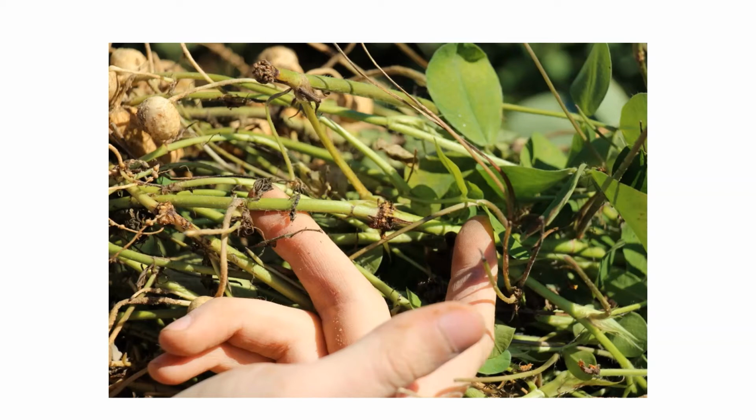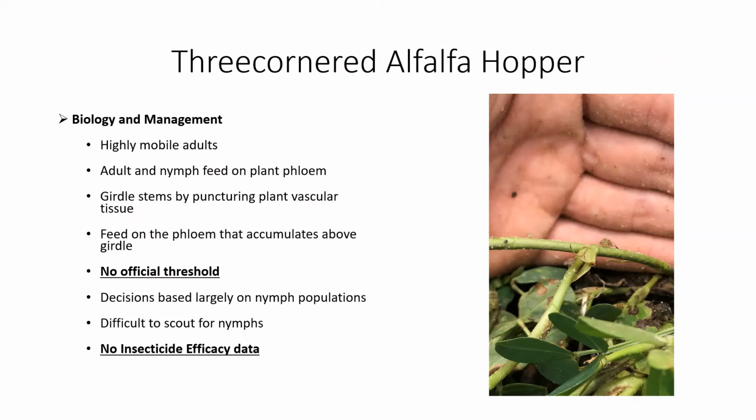It's easy to understand where we could have yield losses in peanut from feeding from this insect. The adults are highly mobile. They fly well. Both the adult and the nymph feed on the plant. The nymphs pictured here, there's a larger nymph on the limb, and then if you look to the left of that nymph, closer to the palm of my hand, you'll see a very small green nymph, and it just is an example to show how difficult these insects can be to find in a peanut field, especially when we're trying to create our thresholds off of nymph populations.